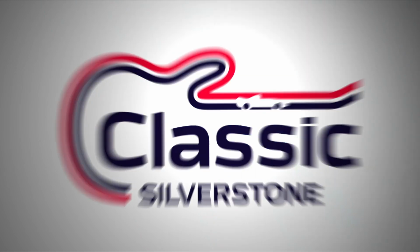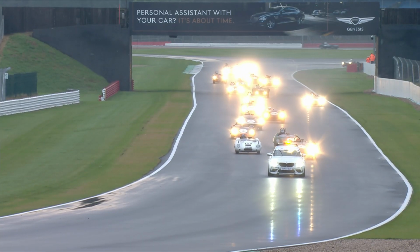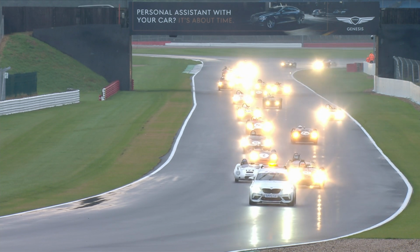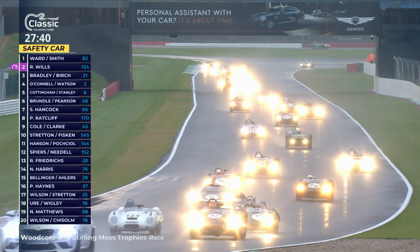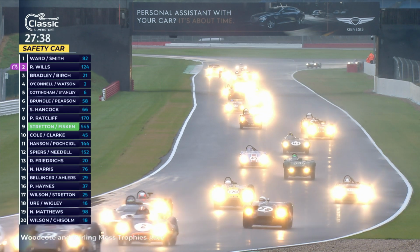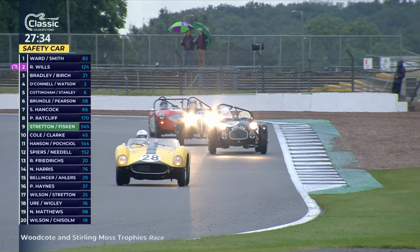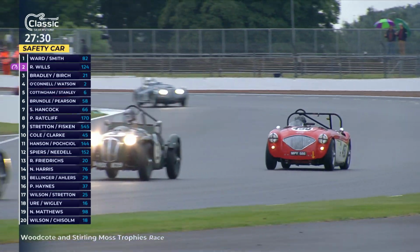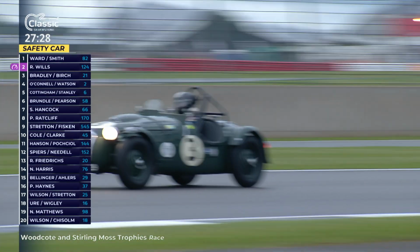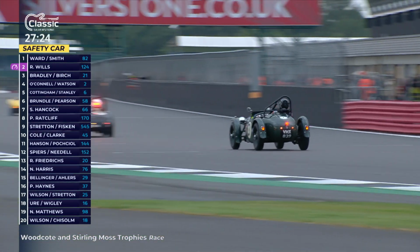The Jaguars also having some fun and games. We've got both C-types and D-types in this race. Some of the most classic Jaguar sports racing cars of all time. Safety car out though at the moment, and leading this field around, glowing in the darkening light of this Saturday evening of the Classic, leading into the final day tomorrow, where we're going to see another huge number of very dramatic races, I am sure.